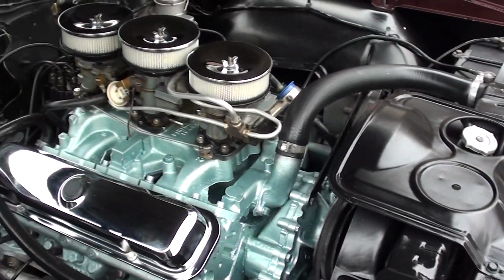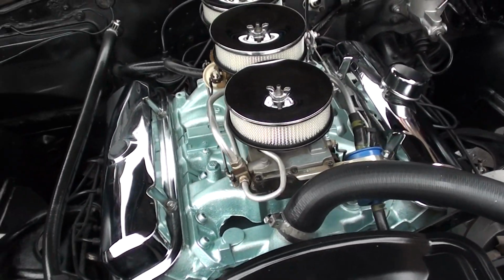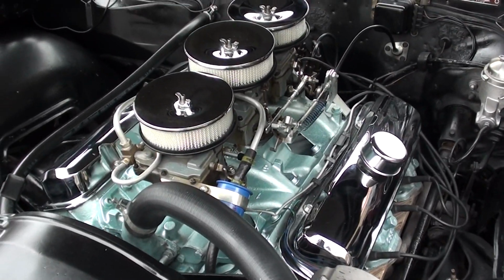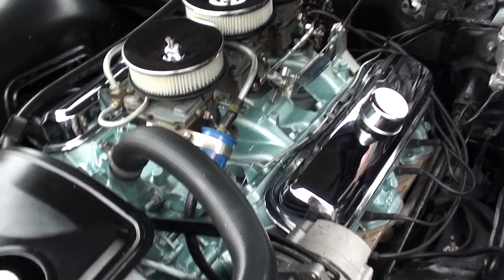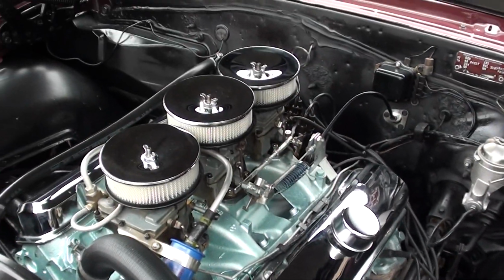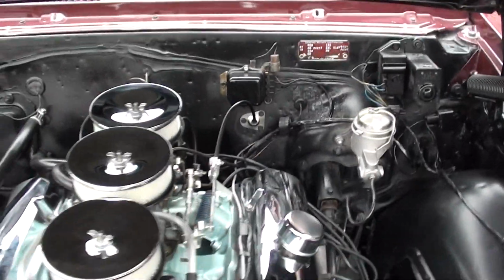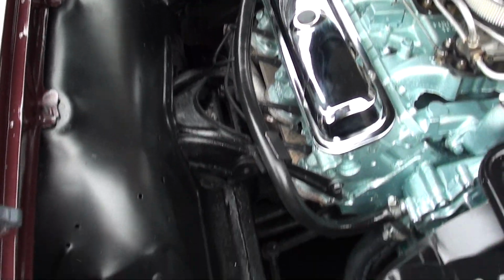Again, this is a matching numbers engine. It's a stock 4-barrel, so the original engine horsepower would have been 335. When you add the tri-power, I believe it goes to 365. But I didn't want to put that in the ad because I didn't want somebody being misled, thinking it was a matching numbers tri-power car. It's not that. You can see it's got the chrome air cleaners, the chrome valve covers. It's got a set of Hooker headers on it. Car's got the original Muncie, I think it's an M20 wide-ratio 4-speed manual trans.